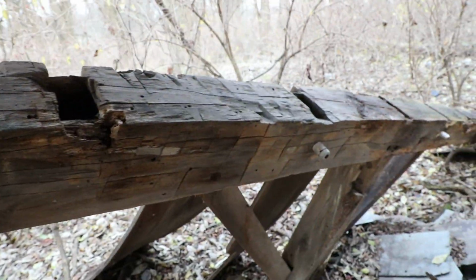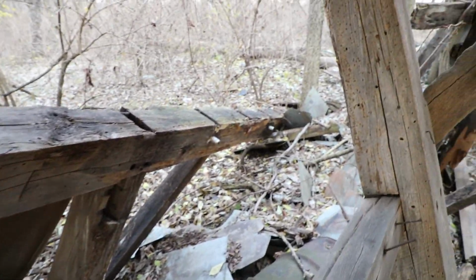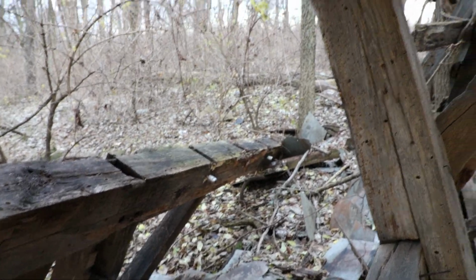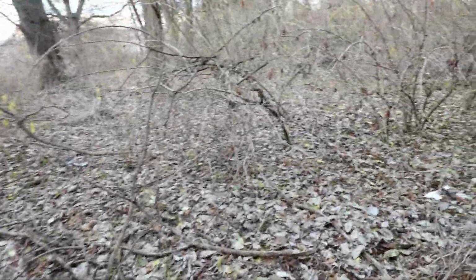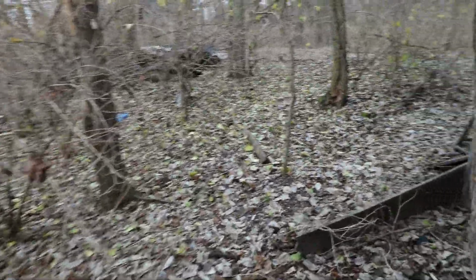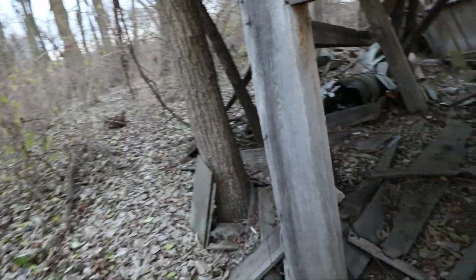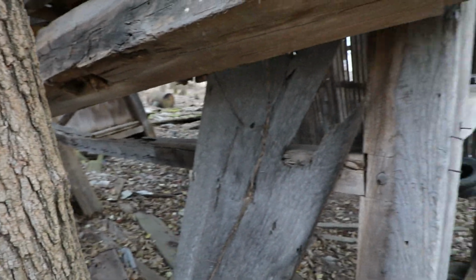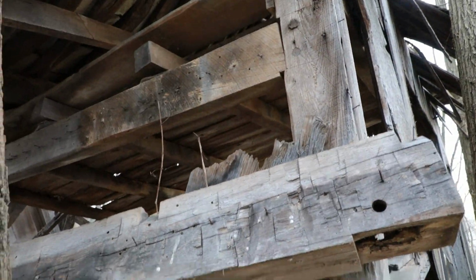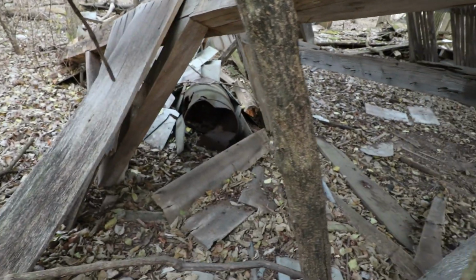I'm sure this was reused from an earlier structure, because it's like the only hand-hewn log in this whole building and on this whole property. So who knows, there might have been an older barn here, maybe there was a cabin that they then salvaged the wood from. I don't know. But that is hand-hewn.